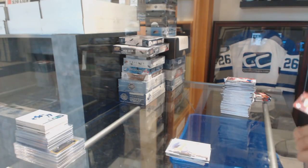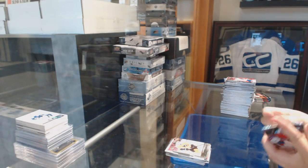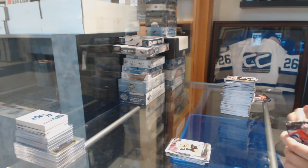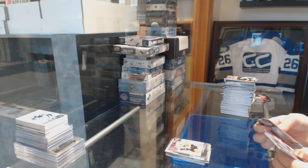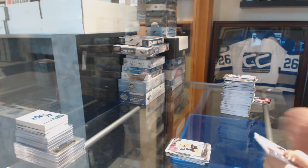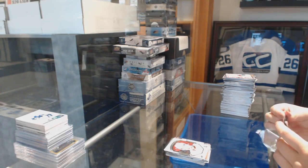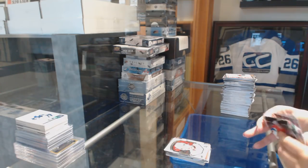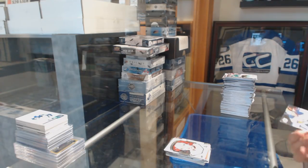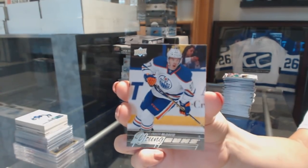Young Guns for the Philadelphia Flyers, Evgeny Medvedev. Base. More base. Portraits of Matt Cullen for the Ottawa Senators. And we've got a Young Guns for the Edmonton Oilers, Connor McDavid. This is a killer night for Young Guns.